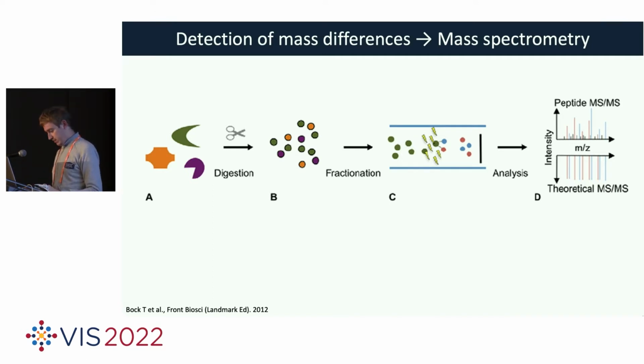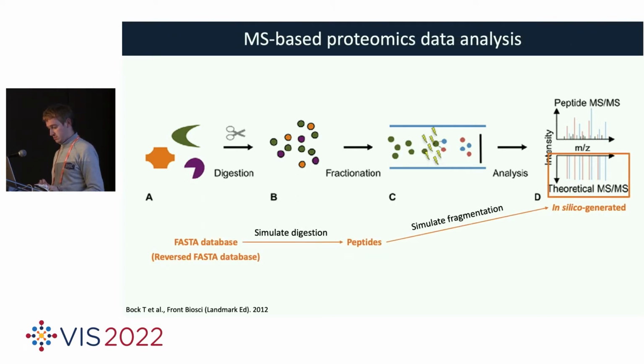And these theoretical MSMS spectra come from peptide search engines, which essentially start from a FASTA database of your reference proteome, and they simulate in silico the digestion and fragmentation steps in order to get these theoretical spectra. And they do this both for the real protein sequences and for reversed protein sequences. In this way, we obtain from the digestion of these reverse protein sequences fake peptides that can be used as negative control to assess the FDR of the results.